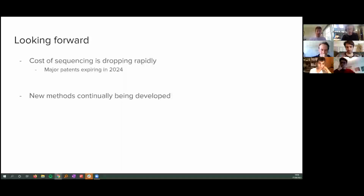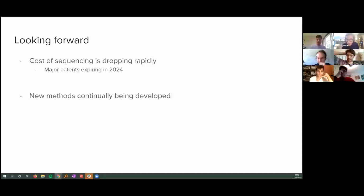New methods for doing the surveillance are continually being developed, especially on the computational side, analyzing sequence data, and for metagenomics, better methods are all being developed. And also attention is growing. Largely as a result of COVID, you've got individual researchers, policymakers, biodefense people, all genuinely seeming to be interested in making this kind of thing happen.